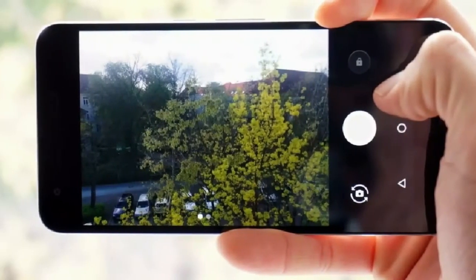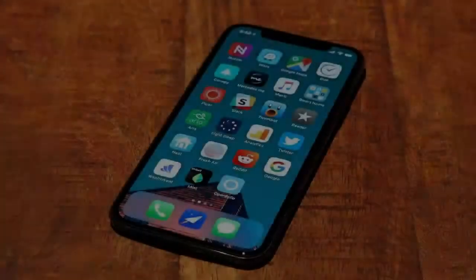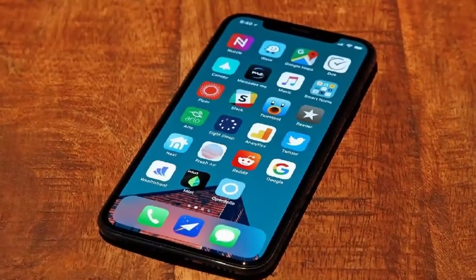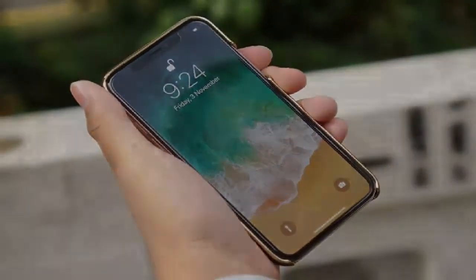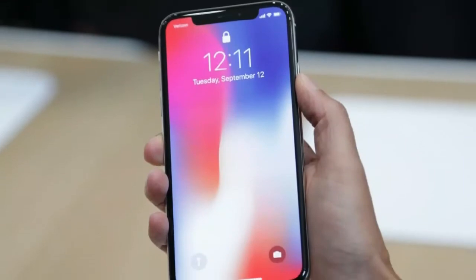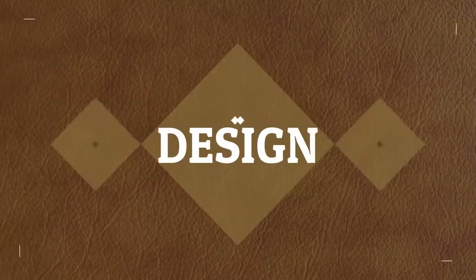But the Pixel 2 XL with its big face-filling screen isn't the only new smartphone of its kind to just hit the block, and Apple's grabbing headlines with a super widescreen phone of its own, the new iPhone X. How do these two late 2017 flagships stack up against each other? Let's take a look. Design.